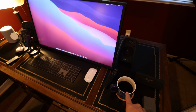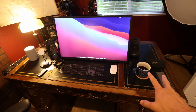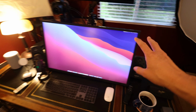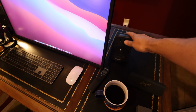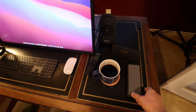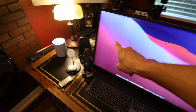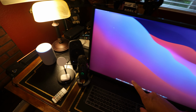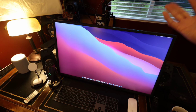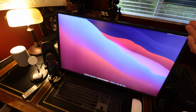So, of course here, I've got coffee. Always have to have coffee. Probably drink way too much coffee, 6 cups a day probably, which is really too much. Speakers, some Logitech speakers. I keep my sunglasses here on the desk. Always have to have my reading glasses here on my desk too. Mac Mini over here, connected to this monitor. It's just a Samsung, I think 32-inch, monitor. I'm not sure what the size of it is.